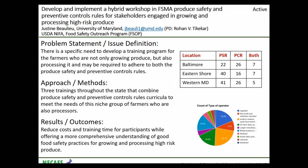We identified a need: farmers markets and direct-to-consumer markets are growing in the U.S., and so are mixed-type facilities that are growing and also processing food, high-risk produce in particular, particularly in Maryland. There are lots of different facilities that may be covered by both the produce safety rule and the preventive controls rule. We wanted to create a hybridized or combined training for those folks who would have to attend both of those FDA-approved curricula.